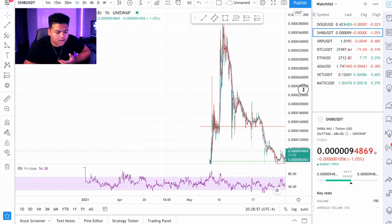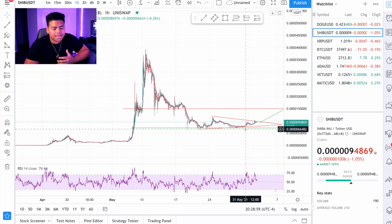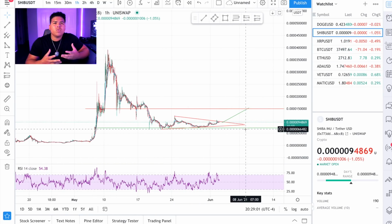We're so early in the stages of SHIB that I think we don't really know how high it can get. It comes down to just how many good catalysts we can have. How many good catalysts we can have and how much growth we can have is all dependent basically on ShibaSwap and the different exchange listings that we're going to have in the future.